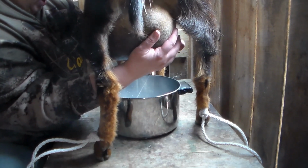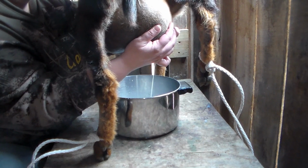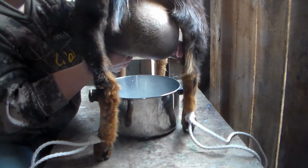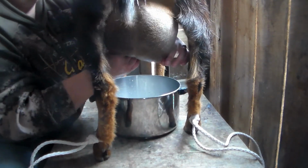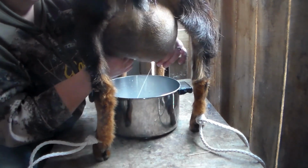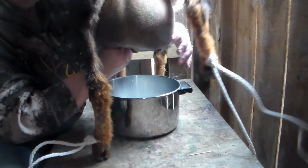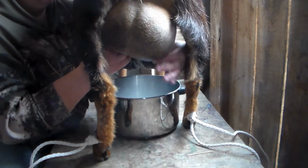So it is hard work on your hands. So I like to just do one side at a time until I've gotten their udders a little bit softer, and then it's a little bit easier for me to manipulate their udder and their teats. And then I could start going back and forth.